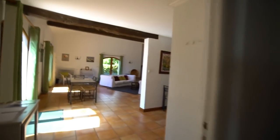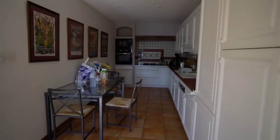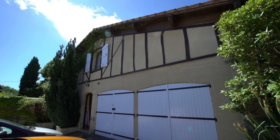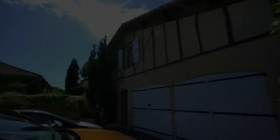This has been our room for the last 2 nights in the Fly Mansion, but this place is super nice. Like, really nice. It's probably the biggest place we ever stayed. Nice kitchen. Look at this. It's like an old farm conversion. This is actually the outside of it. It's super nice. That's our neighbour who owns it.